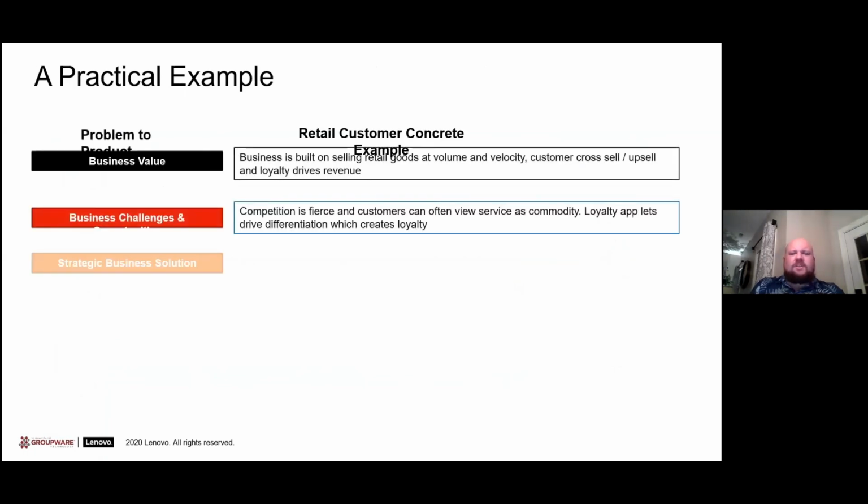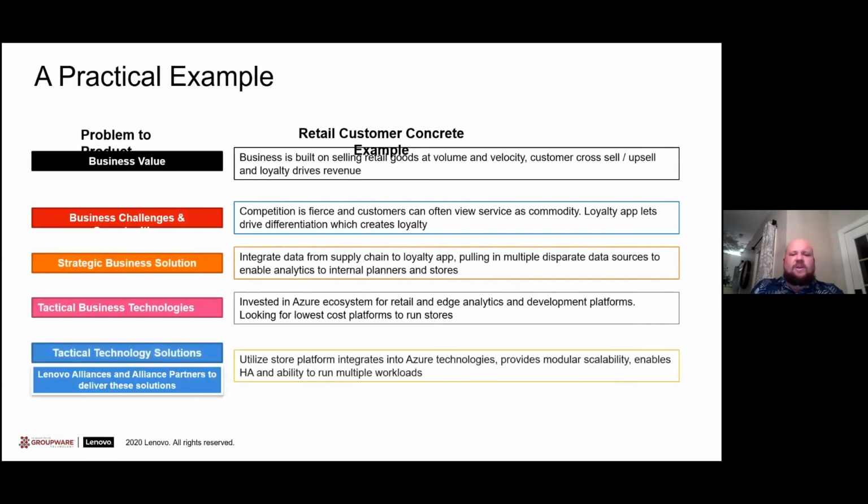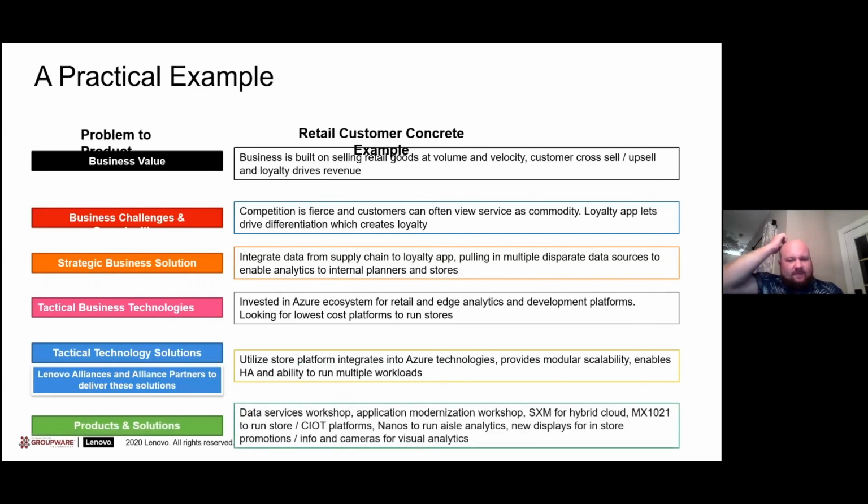So just kind of wrapping things up here. Again, looking at the retail example, maybe you're a retail customer that does invest in the Azure ecosystem. We talked a little bit about our MX1021, which is our SE350 that is certified to run Azure Stack HCI. So, you want something that can deliver better customer service, give you a leg up on the competition. How are you going to do that?